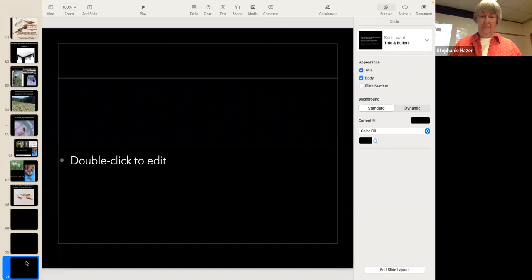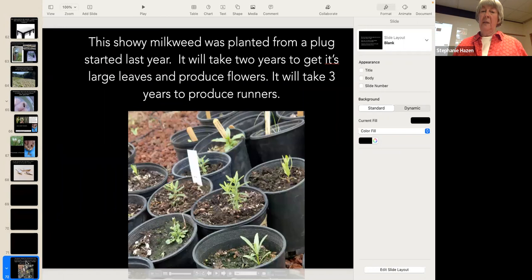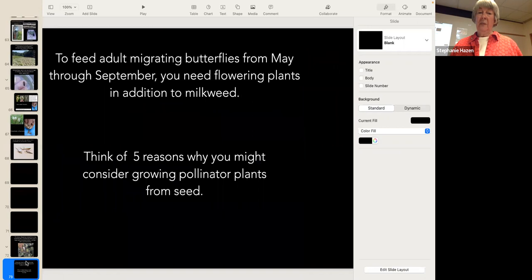All right, this showy milkweed was planted from a plug a year ago. It'll take 2 years to get its leaves and 3 years to produce runners. So to feed adult migrating butterflies, you need to feed them on their way north and you feed them on their way south. You need flowering plants in addition to milkweed.